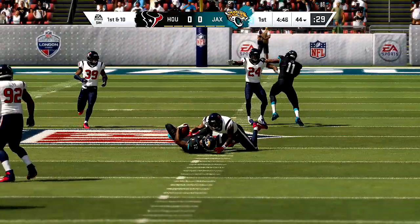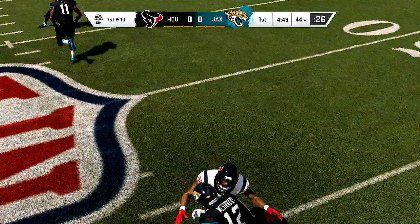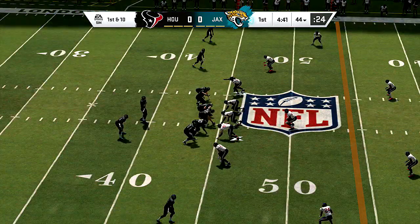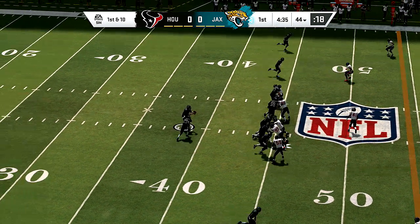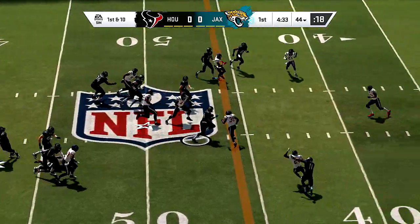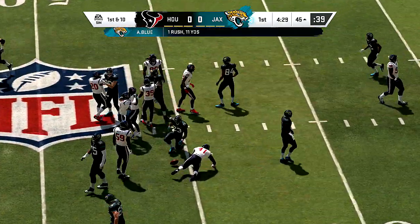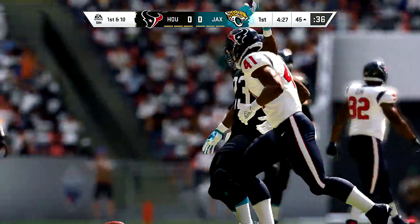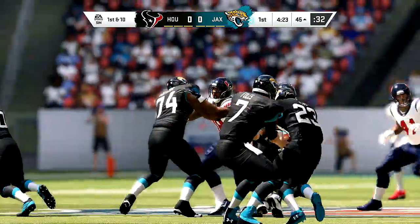This has to go down as one of the simpler routes in the playbook, but oh so effective. Nice completion there. Keeps the sticks moving. Check 41. And here we go. Watch the pass. Now it's the former Texan, this is Alfred Blue. And he'll be taken down across the 50 at the 45 in enemy territory. 11 yards there for Jacksonville and a first down as well.